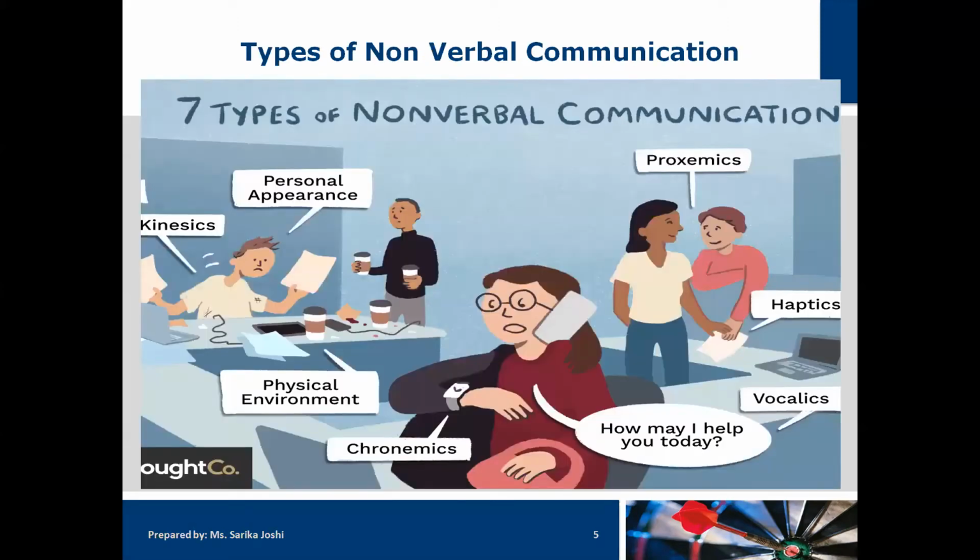This figure depicts the different forms of nonverbal communication that we are going to see in the upcoming slides. Some of these are kinesics, physical, personal appearance, proxemics, haptics, vocalics, chronemics, and physical environment. Let's have a look at them one by one in detail.